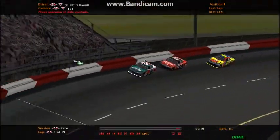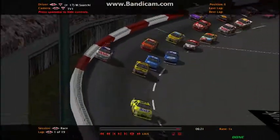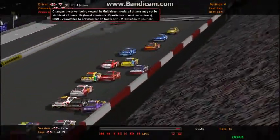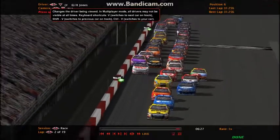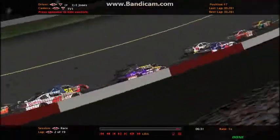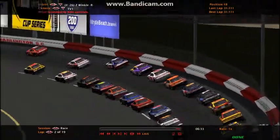This is where it all gets big right here. Six car into the wall. Hugo Jones right there as he gets on it. Anthony Jones right there, Zach Winkle, the rookie.